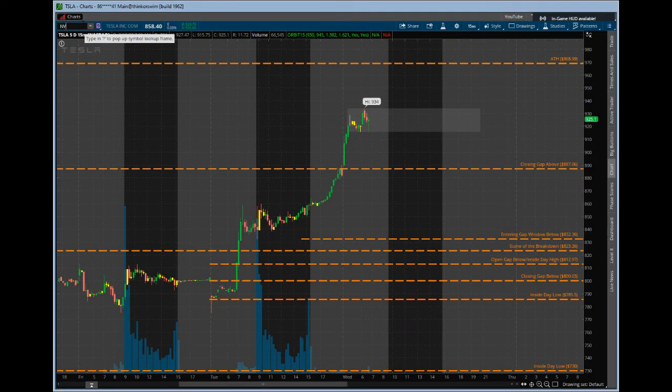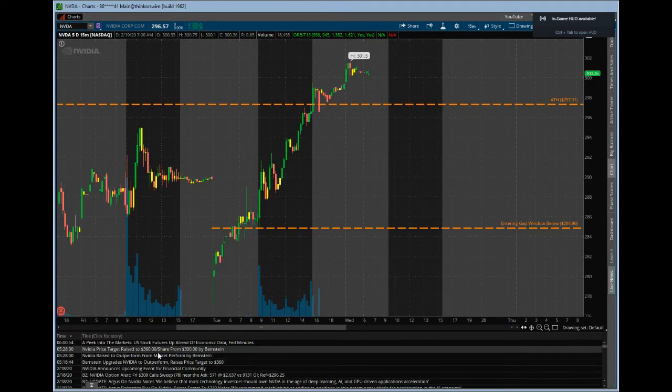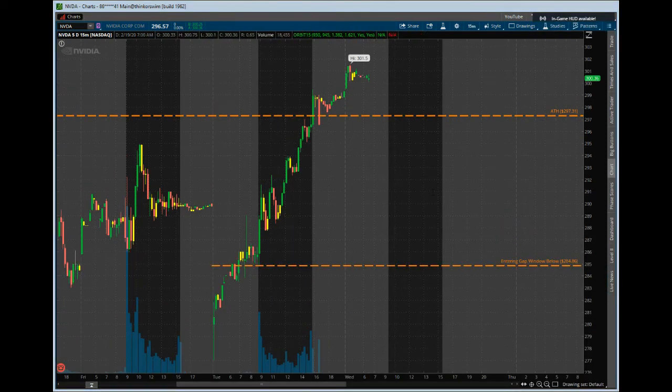Nvidia had a nice close yesterday and had an upgrade after hours, and is continuing to drift up, and I think it is getting continued strength this morning. This morning we got Bernstein raising the price target. I think they raised it yesterday too at the close. But anyway, still getting some nice continuation on Nvidia today from yesterday. So a lot of good, strong tech stuff on the Nasdaq.